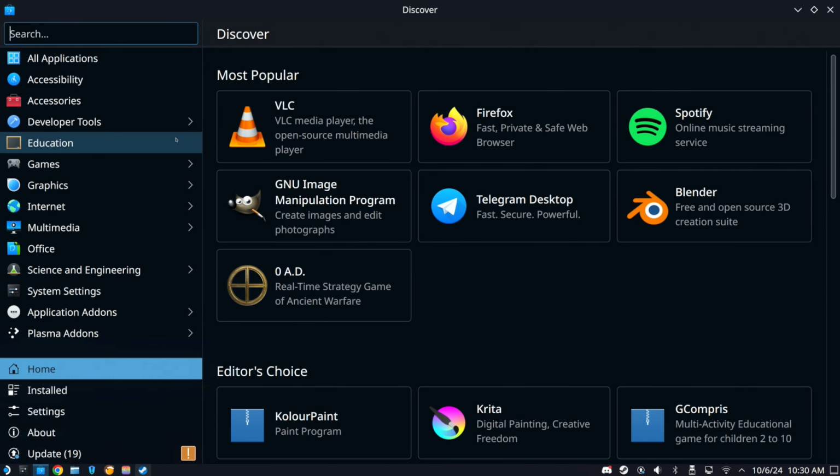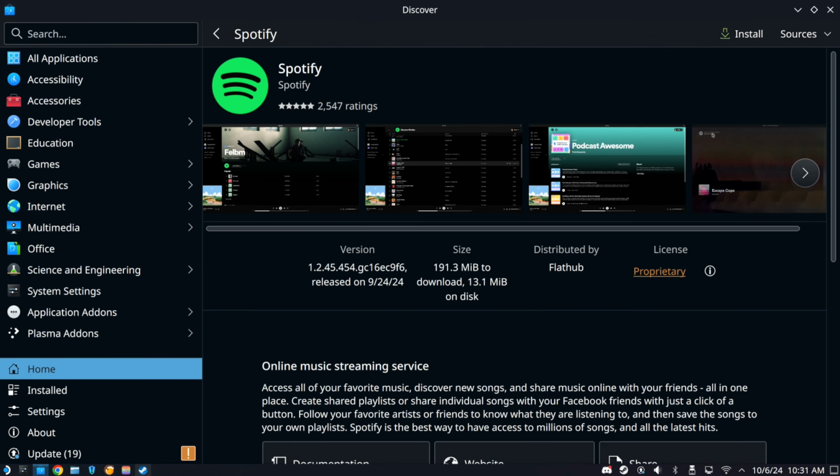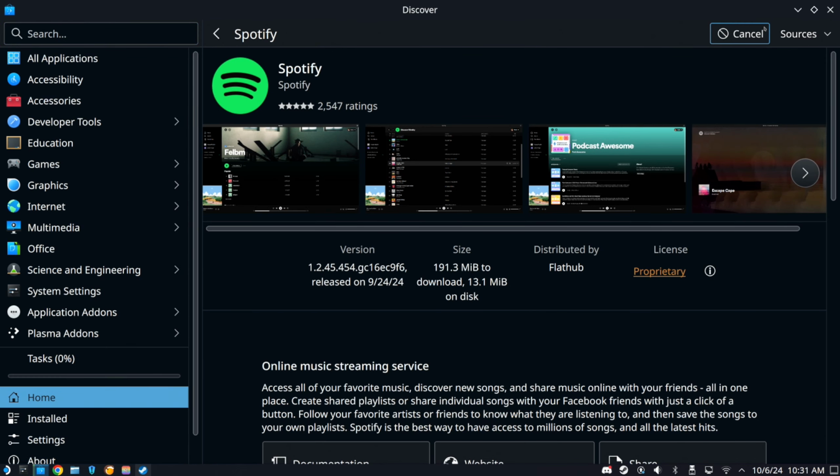Now there's an application under here. We just go to the home screen. It's going to say Spotify. All we have to do is simply get this and then install this on our device. And then sign into Spotify. And we can open this up when we're playing games now on the side. So once this is done downloading, I can see it right here.